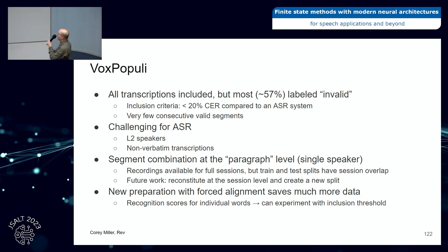Vox Populi, as I mentioned, had over 50% labeled invalid. That was based on some recognition that was done. Some of the challenges I think they encountered at that time were the L2 speakers and also non-verbatim transcriptions. So I guess somebody was told to prettify or correct L2 grammar, as well as add niceties like Mr. President and things like that into the transcript where people didn't say those things.